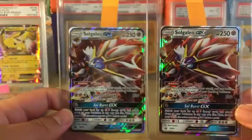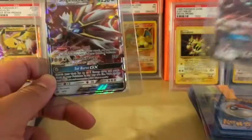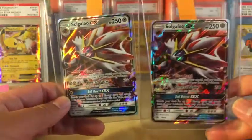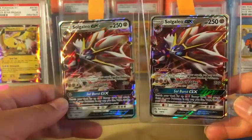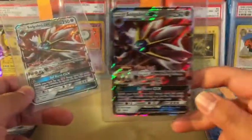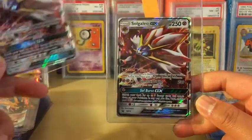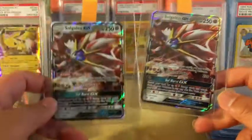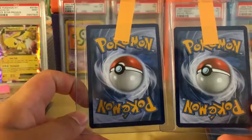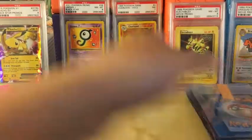Next 2 are Solgaleo GXs, also from the tin. Sun and Moon promo number 16. The other one is Lunala, Sun and Moon promo number 17. Clean card. This one's a bit easier to tell. So there you see. This one I think has the potential of getting a 10. This one maybe a 9 or 10, just because you can see that black border is already touching the edge of the card. So maybe this one comes back a 9, but if they both come out 10s, that'd be great. But I will be happy with at least a 9 on these, because the back is very clean, no whiting, no damage on any of these.